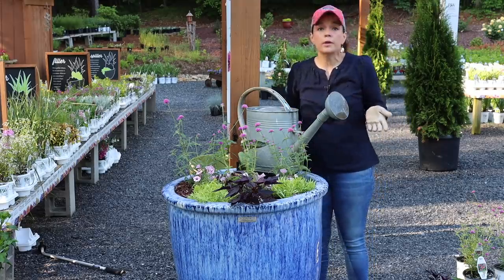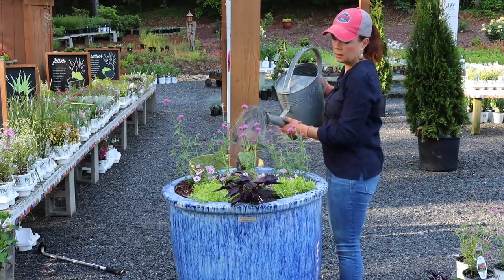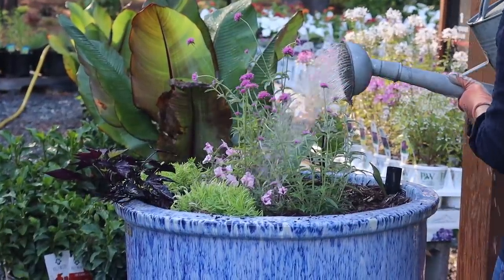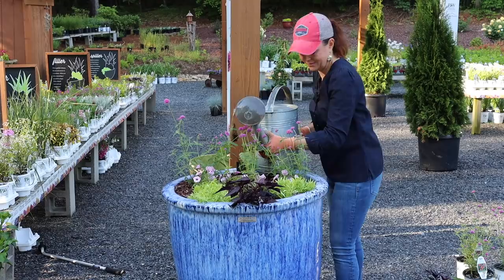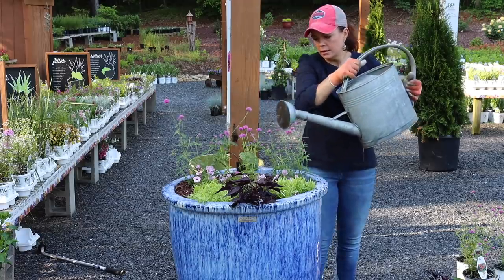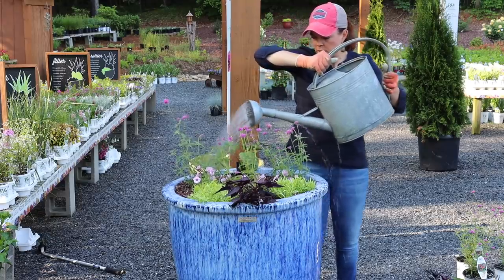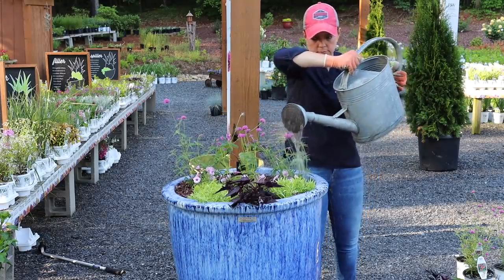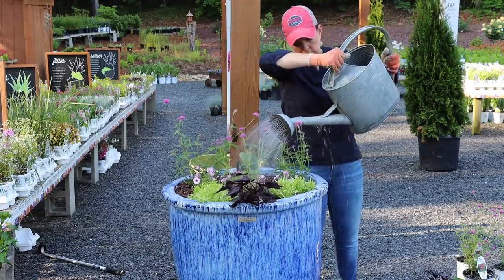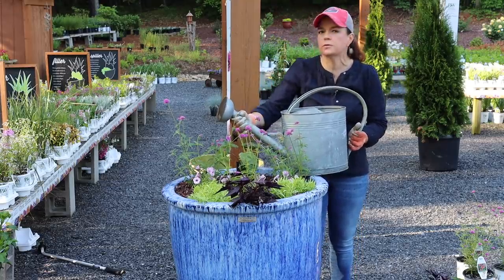So you're just gonna water like normal. Like if you normally would take your can and just water. It's not complicated. Don't make it harder than it is. I'm getting myself completely wet. All right, it's not gardening till you get dirty and wet. There we go. Old watering cans, they leak. It's all good. What in the world? There you go. Maybe this will work.